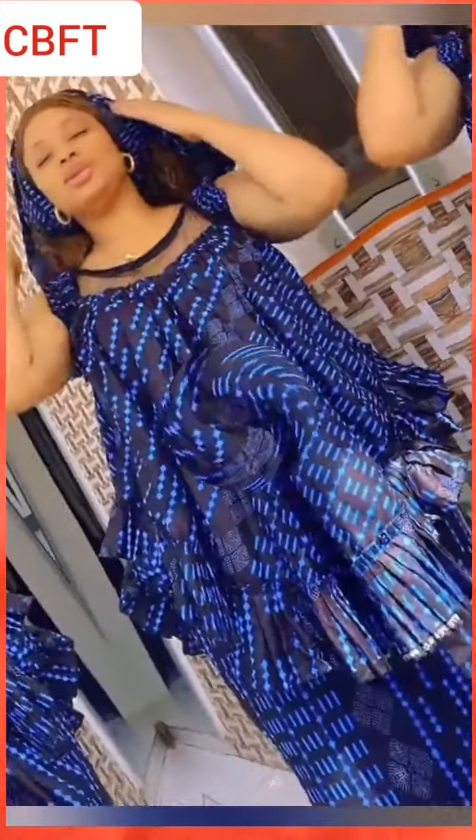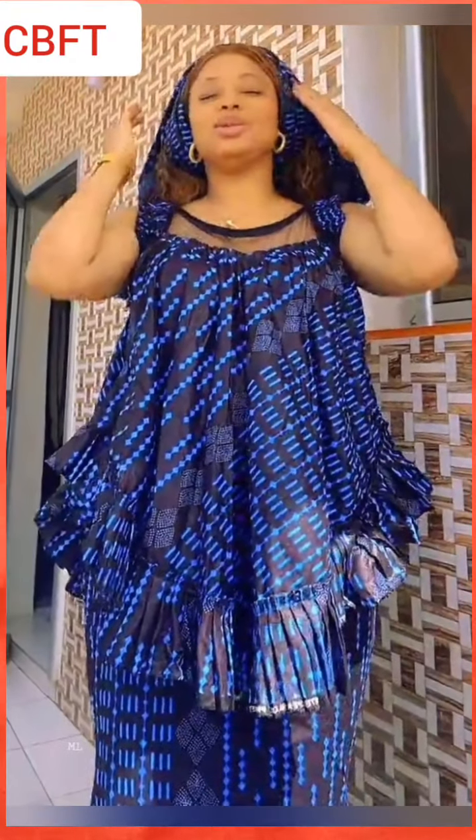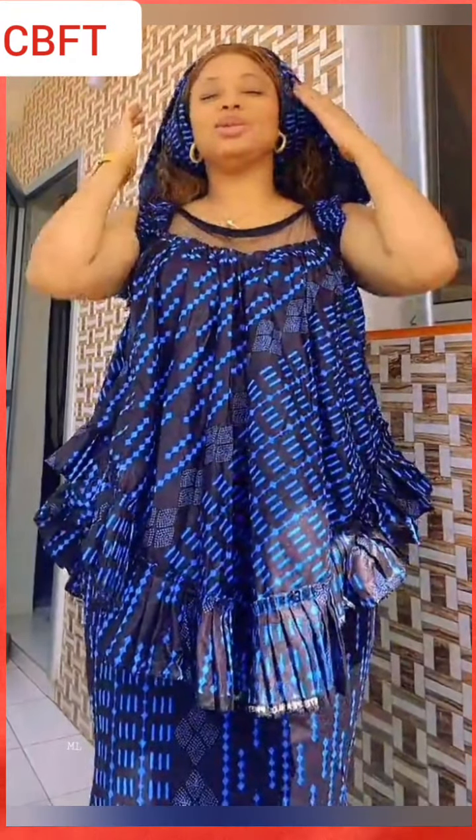This is a lovely Ankara midi length gown style. You also see beautiful boubou styles as well.